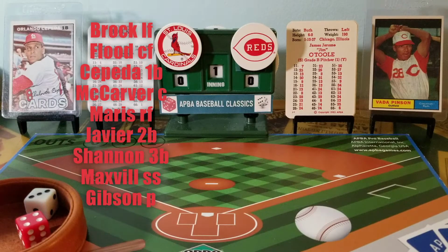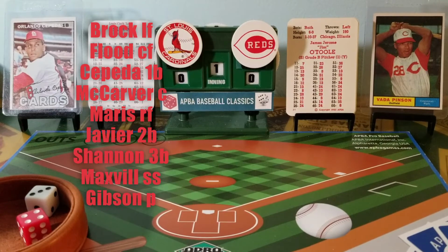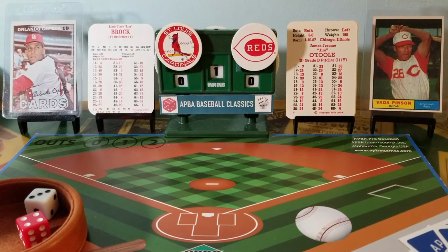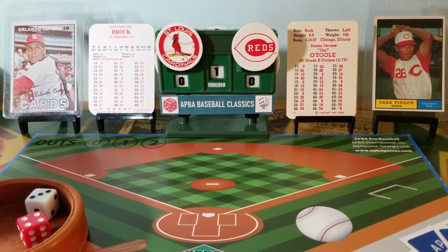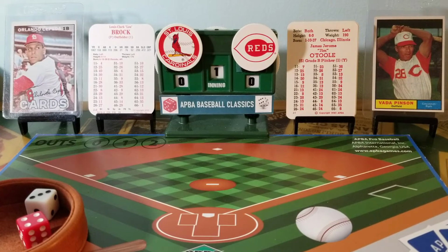Hi everybody, this is APBA Brian in APBA Baseball Classics, bringing to you game number 9 in the National League season of the 1960s. Today's game features the 1967 St. Louis Cardinals at the 1961 Cincinnati Reds. Cardinals come into the game with a record of 3 wins and 5 losses. The Reds are 5-3. Jim O'Toole is matched up against Bob Gibson. O'Toole is a grade B pitcher, Y modifier. He's completed his warm-up tosses.